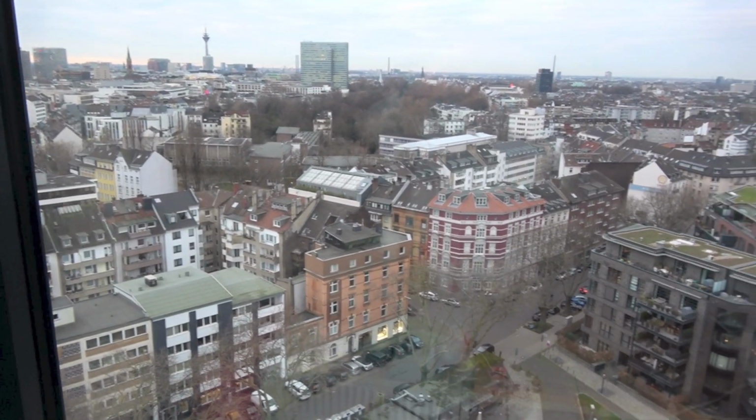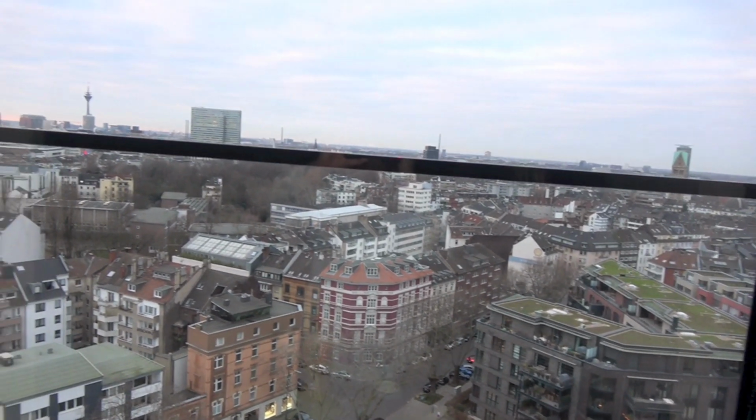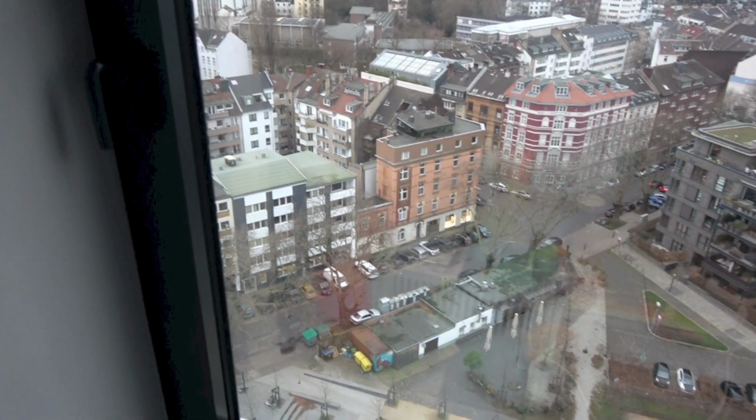Okay, so that is the view out of the window the next morning. It is a very nice view. You can see Düsseldorf in the distance and the area around the hotel below.